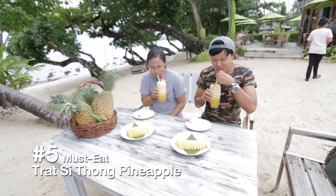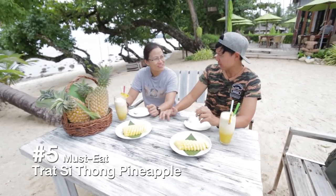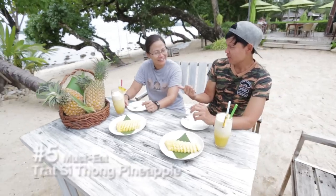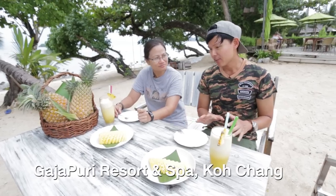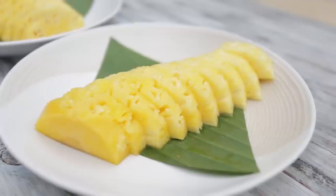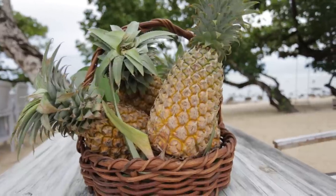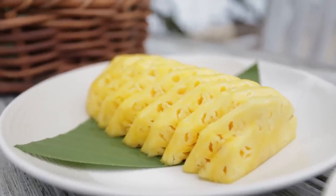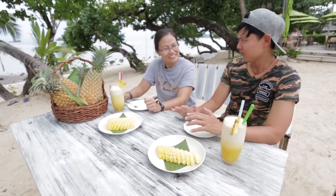Cheers. You know, Eastern Thailand is so famous for tropical fruits. Yeah, right. Do you know any kind of fruits? Yeah, I'm a big fan of durian. Durian? Yeah, rambutan, mangosteen, and also they have a very famous pineapple from Trat, and especially here they call it Trat Si Thong, which is golden Trat. Yeah, it's the name of this kind of pineapple. So I think you shouldn't miss trying this pineapple if you're here in Trat.